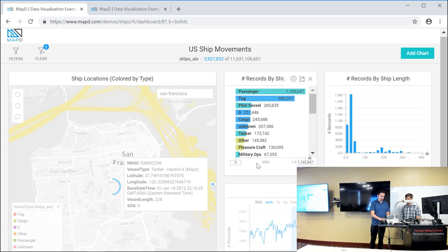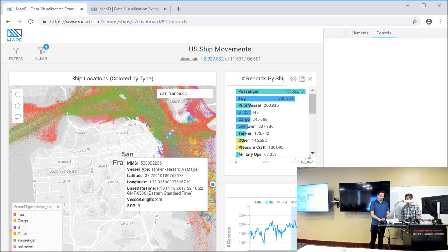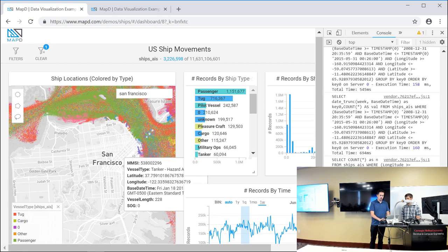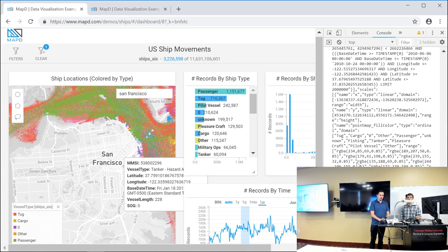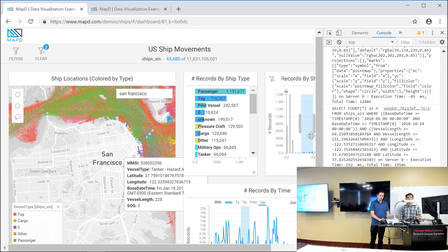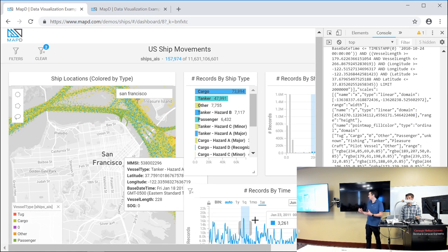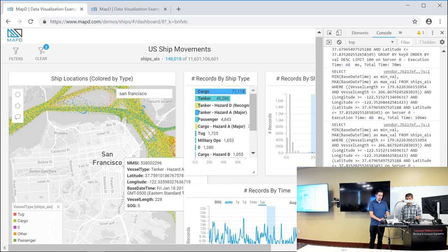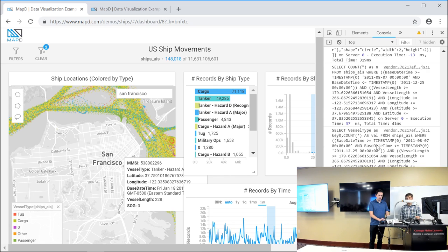And if you look at what's happening behind the scenes here, just to give you a sense, this is just showing the SQL. This is not really a product feature, right? But as I brush here, you can see all these queries running. The reason why we can be so fast and interactive is that we're basically table scanning this data. There's no pre-indexing, pre-computation, pre-aggregation. As I zoom here, we're literally running these queries in 74 milliseconds, 33 milliseconds, 40, 66, 37.